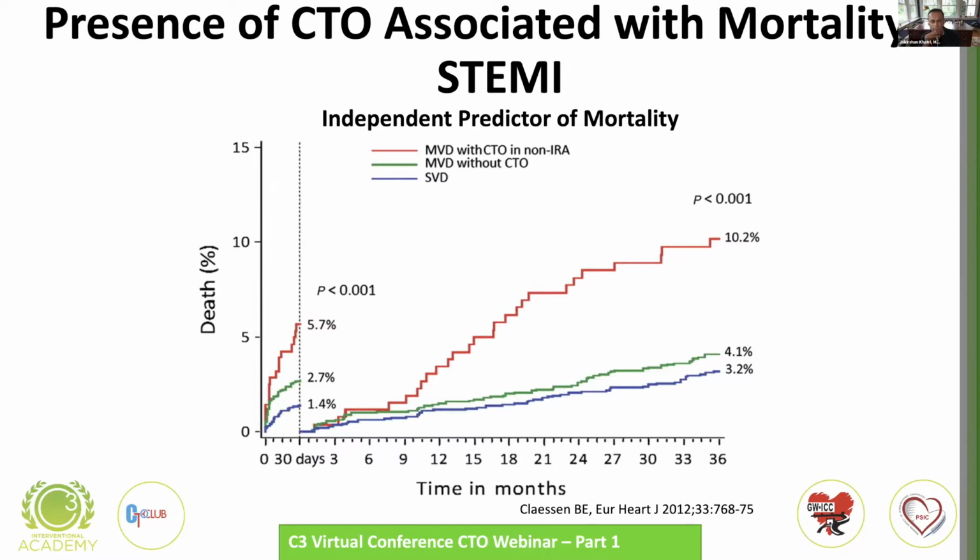Looking at large unselected patient populations, we know that having a CTO is associated with mortality, particularly in acute coronary syndrome. So this is a study looking at patients presenting with STEMI who had a concomitant CTO in a non-infarct vessel. And you can see in the red line the dramatic rise in risk of mortality at 30 days. And this does not subside over time. You can see out to 36 months, the curves continue to separate with a much higher hazard of death in patients who have a concomitant CTO as their non-infarct vessel.